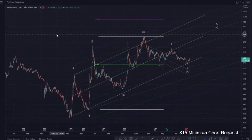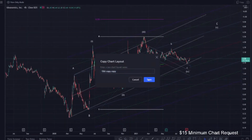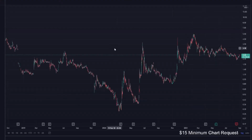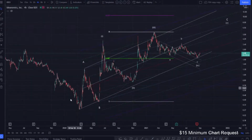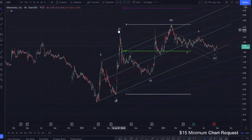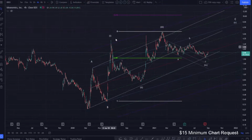Ideanomics. Okay, this looks interesting. Let me get over here so I can dig in here. Okay, right off the bat, right? So we can look at this and say, well, that's certainly 3, right? So how does that fit in with your 5s and 3s? Well, since that is 3, we can deal with that. Right now, you could make the assumption here, okay, if it's 3, right, that potentially we'd have a diagonal.